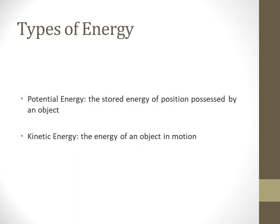So, let's look at another example. First off, let's talk about different types of energy. There are two basic types of energy. There's potential energy, which is the stored energy of an object possessed by its position, and kinetic energy, which is the energy of an object in motion.